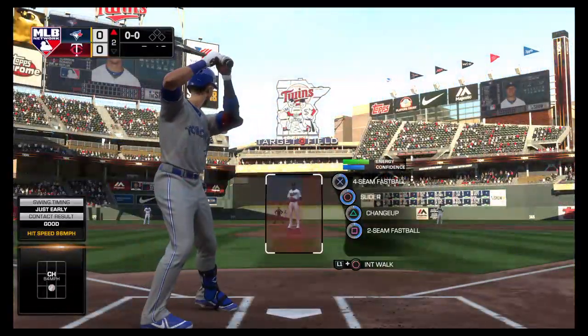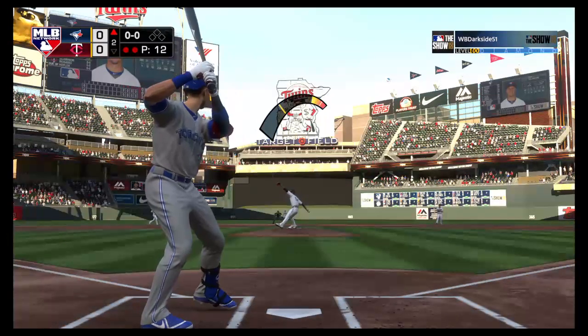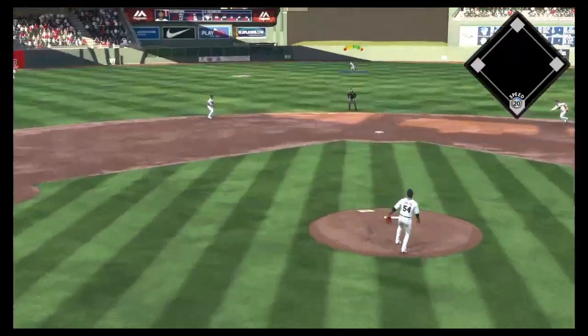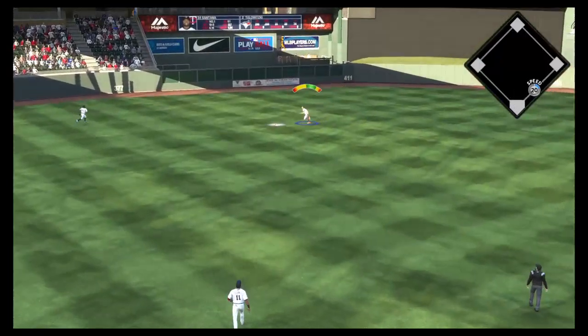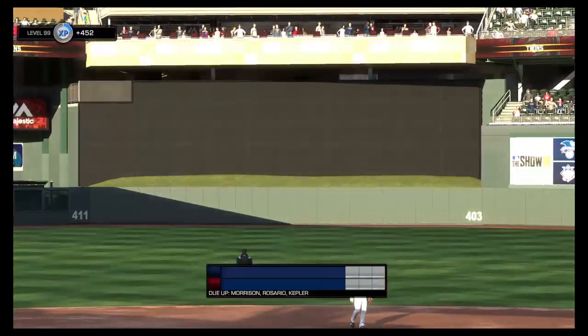Here's Troy Tulowitzki now. Lifetime numbers against Irvin Santana, he's just 2 for 9. Swung on and lifted in the air to left center. Buxton is there, and it's a very quick inning as the side is retired.